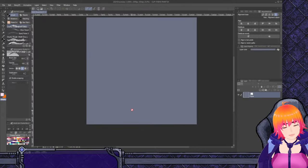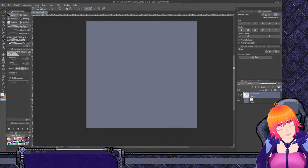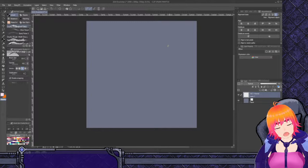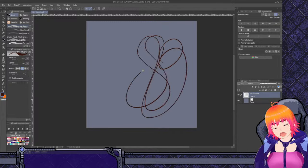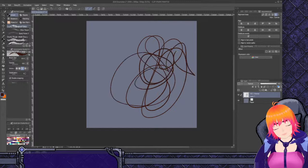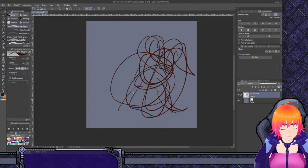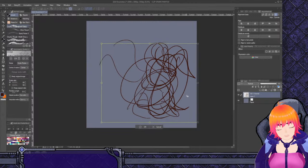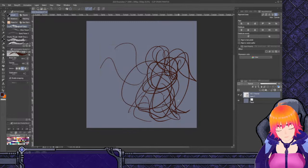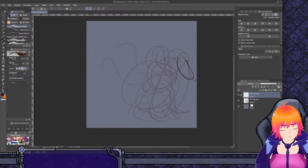Okay, for the Shapeshifter, I've got an idea for it. I want a bunny. I want a bunny plush. And then a bunny plush that's kind of like transforming into something. That's an idea. I gotta like draw a bunny plush, kind of to the side. Doesn't actually have to be a bunny head, but a bunny head would be an idea.